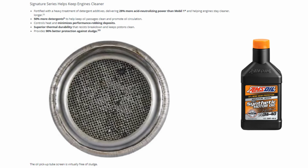The industry standard allows for 10% blockage before the motor oil fails the test. Signature Series produced a screen virtually free from sludge. Its detergent and dispersant additives are so effective, Signature Series provides 90% better protection against sludge.